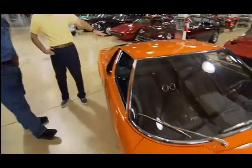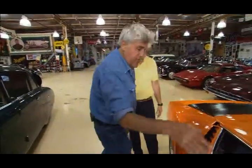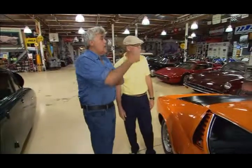So what year is this? This is a 1969. This is a Miura S. So was this a steel car, or was it? The doors are aluminum, there's steel in it. What really happened was Lamborghini made this fantastic chassis, and people just went crazy at the auto show. And then Marcello Gandini designed the body for this. In fact, he's been to the garage.